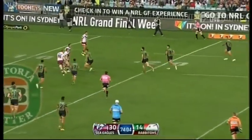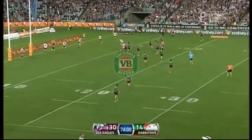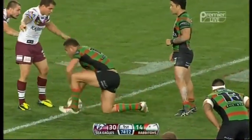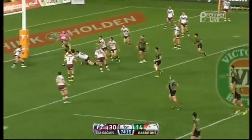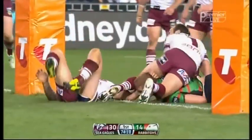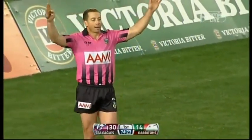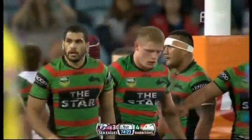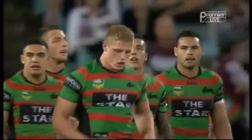Here is Reynolds. Now Burgess. Sam playing it on the 10-metre line. But they're 16 behind now. Lima patched up. George Burgess, did he get the ball down? Ben Cummins, what do you think? That's a try. Check for grounding, please. He thinks that he might have just got the ball down before losing it.